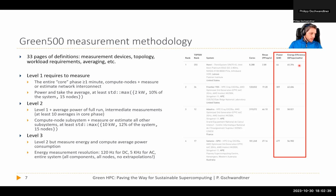Do we have any further questions? Do you think RISC-V poses some potential for more energy efficient processors, accelerators in data centers, or are future improvements more or less agnostic to the concrete instruction set architecture? A question by Johannes Bies, which is a very specific question.